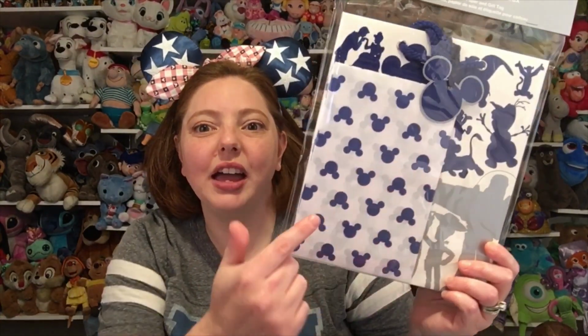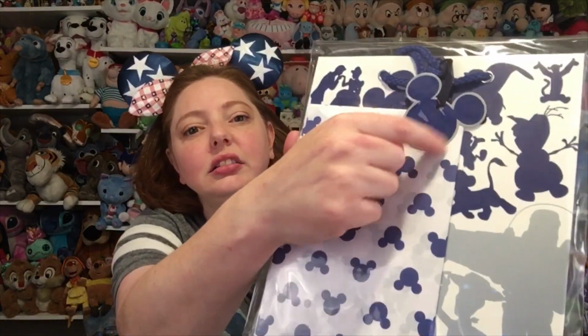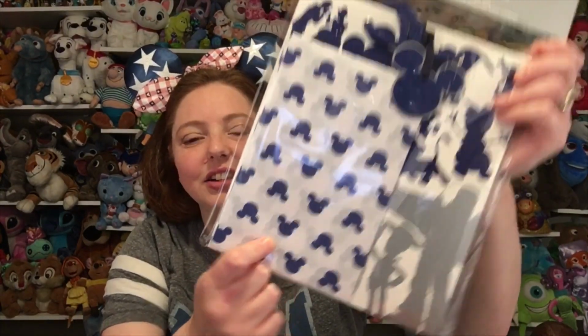It comes with a gift bag, tissue paper, and I think a label. Yeah, there's a little to and from tag on the gift bag. And I got it from the Disney Store. It was clearance to $1.99. And it has all the different characters on the bag. It has Buzz and Woody and Olaf and Tigger, Dumbo, Simba, Jiminy Cricket, Cinderella, Spider-Man, Iron Man, some of the Star Wars guys. It has all these different characters on it. It's really cute. And the tissue paper has Mickey heads on it.